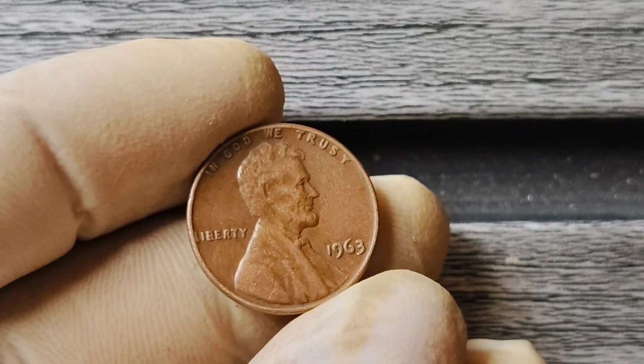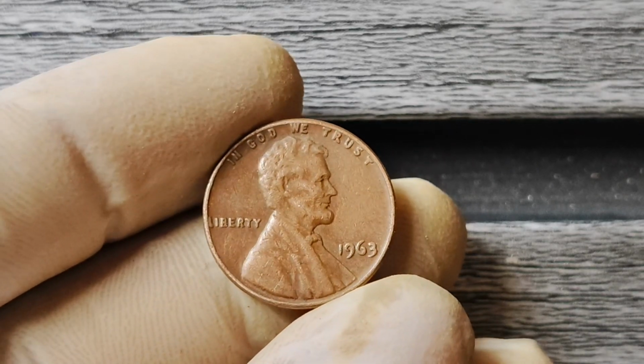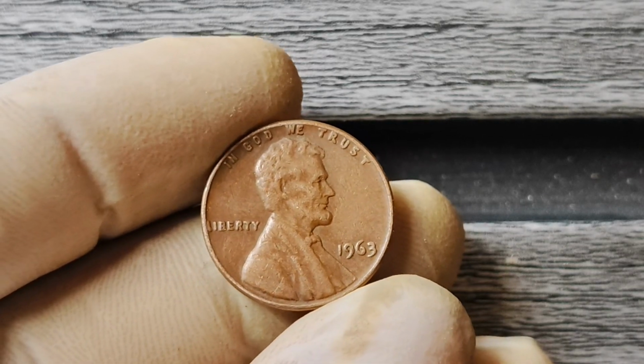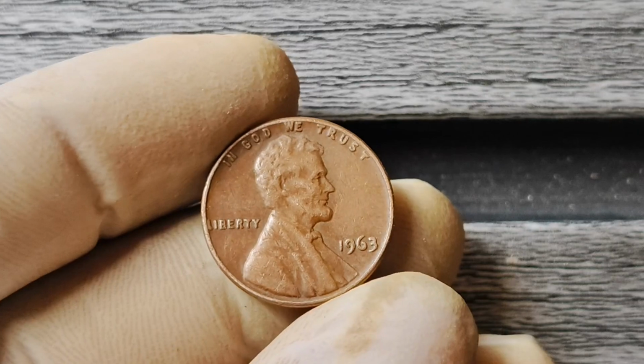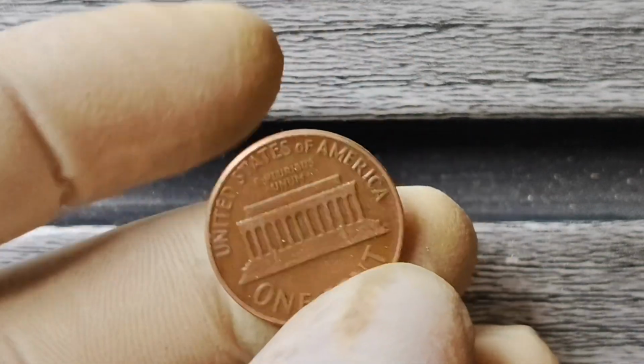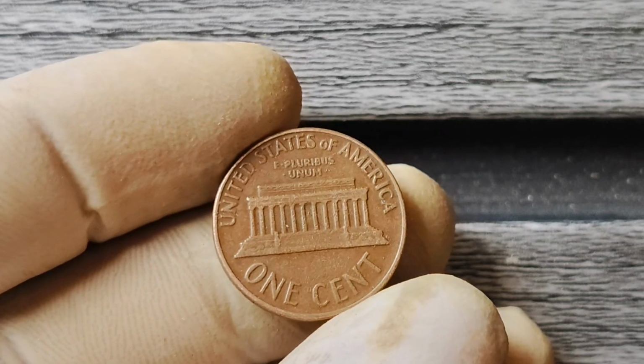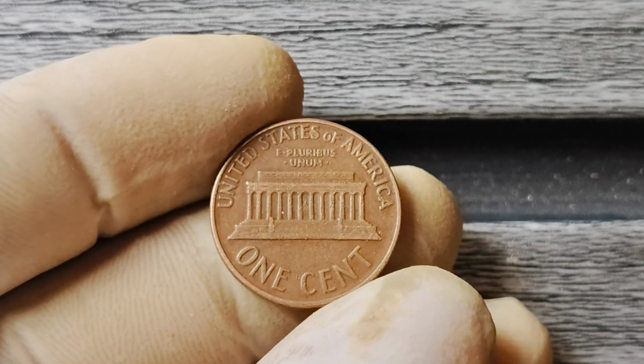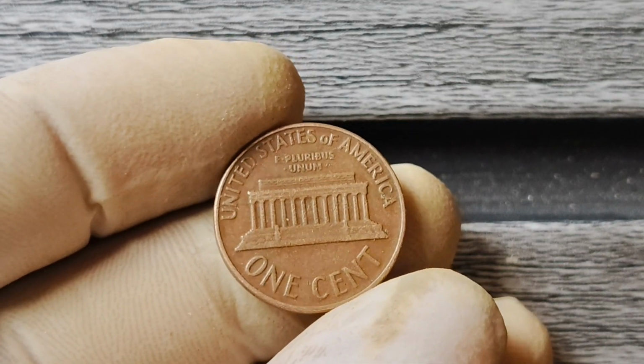The 1963 penny was minted in copper, consisting of 95% copper and 5% tin and zinc. Now, while that's not inherently rare, what makes some of these pennies incredibly valuable is a combination of minting errors, condition, and sheer luck. And let's be real, who doesn't want a little bit of luck when it comes to money?